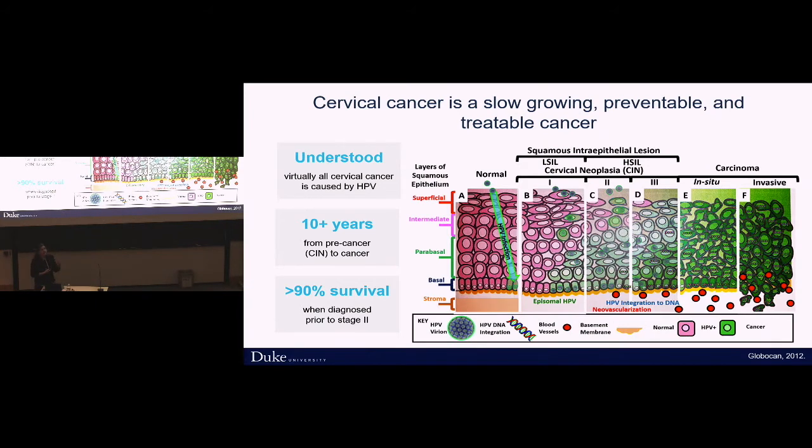This is a schematic that shows that progression. So here you have the lumen at the top and the stroma and basement membrane at the bottom. And essentially what happens is HPV slowly integrates into the DNA of epithelial cells, leading to uncontrolled cell proliferation and neovascularization. And here you can see the progression from low-grade precancer to high-grade precancer, and eventually to invasive carcinoma, where it invades the basement membrane and can spread to the surrounding reproductive tract and beyond.